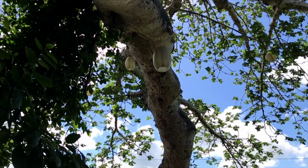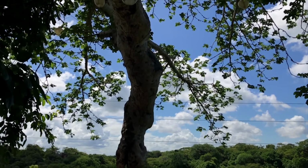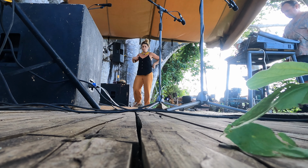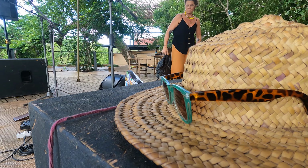At The Twisted Fig, and it is absolutely gorgeous. Oh my gosh, I can't even explain it. And Anne's just doing a sound check at the moment. I look very windblown because of the boda boda, right? It was so awesome. She's doing a sound check, and it's just, I don't even know what to say.